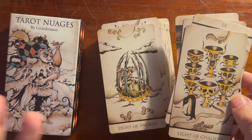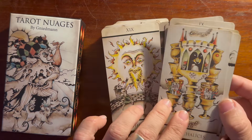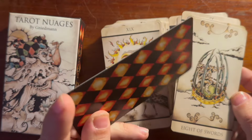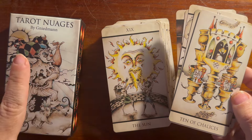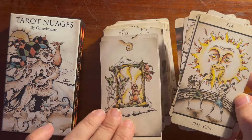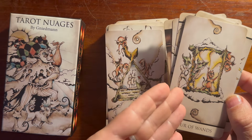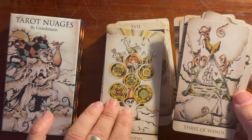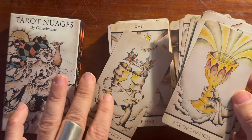I don't connect with it. I don't see the meaning behind it. The printing of it is also not very good. The paper quality is okay. It's not the worst paper quality. And I think that for that, I will keep it in my collection, but I never take this deck out. I think I took it out 1 or 2 times and I put it right back. I just don't connect with these images at all. The colors are boring and muted, and it's a deck that I never work with.